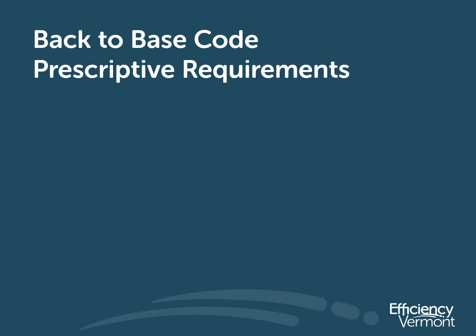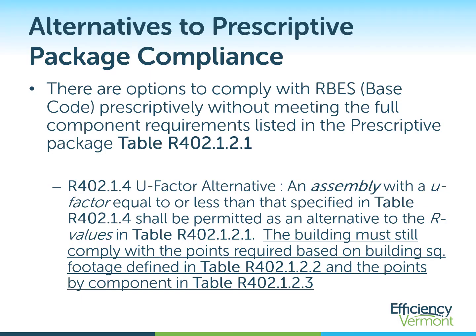So we've gotten through stretch code, so now we're going to switch back to the base code prescriptive requirements. So there is an alternative to complying with RBES prescriptively without meeting the full component requirements that are listed in the prescriptive package table. So that means there are alternatives if you choose to or are unable to meet a component or components of a prescriptive package. That is the U-factor alternative, which can be found in Section R402.1.4.